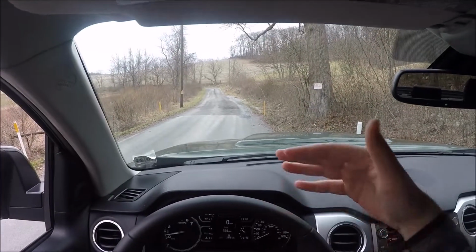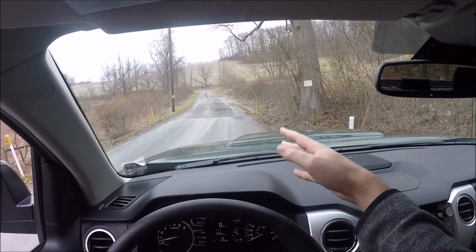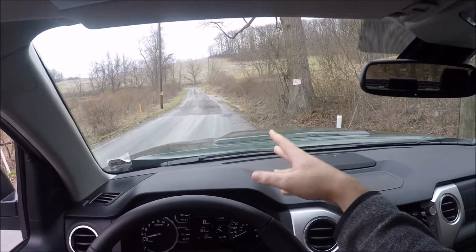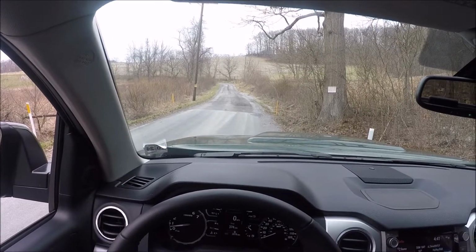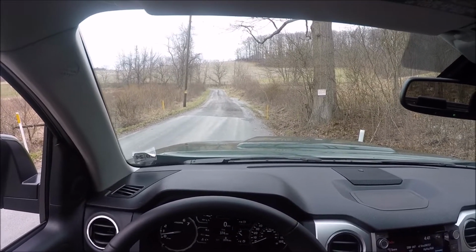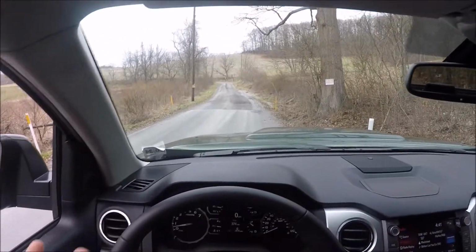This road goes from paved to must have been paved years and years ago. Now it's completely ruined with bumps, rocks and everything, and then it goes back to paved. I recently tested out the RAV4 TRD off-road on this course, and this is going to be the second vehicle that I test on it.